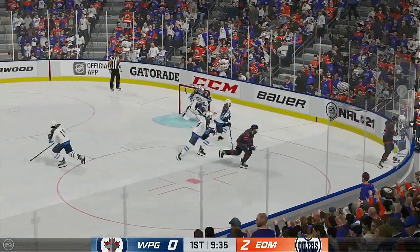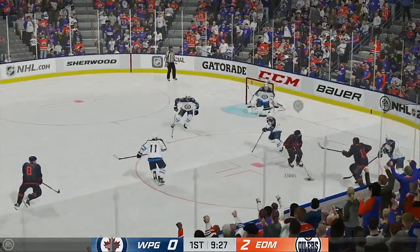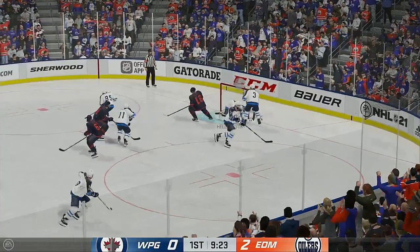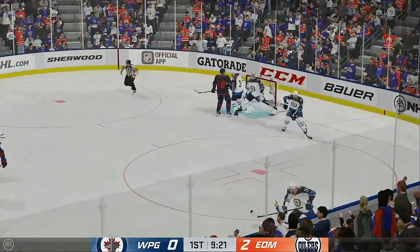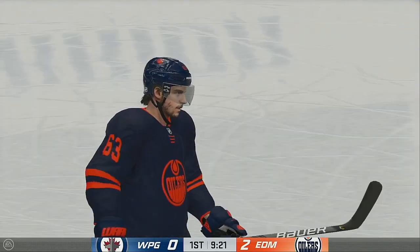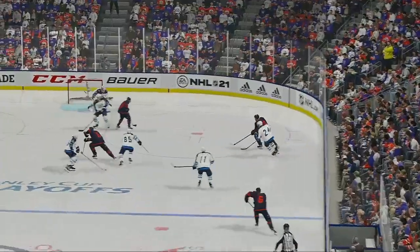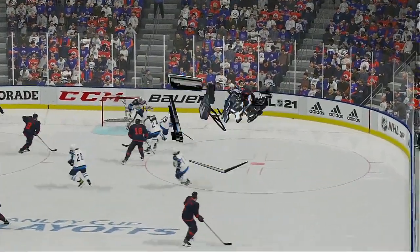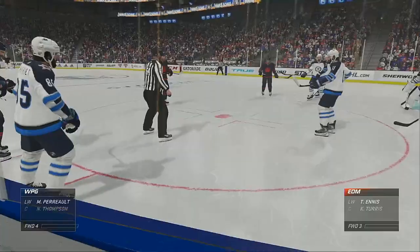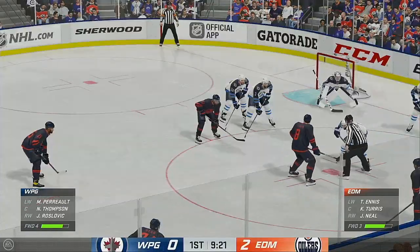Made the save on the play. Good battle along the boards for the puck. Trying to get back on the attack now. Great defensive effort with the strip. And he comes up with it. Well, what a quick reflex stop that is. Great scoring chance. Edmonton's capitalizing on their offensive abilities here in this first period.